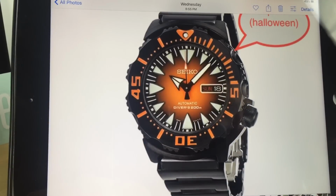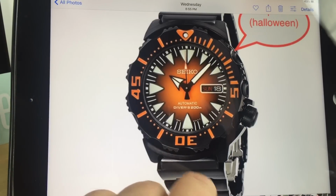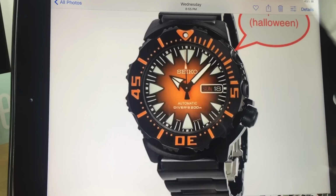So, the 311, I'm pretty sure. Let me look at my notes here. Yeah, this was the other one. This one comes on the black bracelet. So if you like the black watch and you're cool with the orange, I think it looks kind of Halloweenish. I'd wear it in October, but I don't know. It just doesn't appeal to me too much.